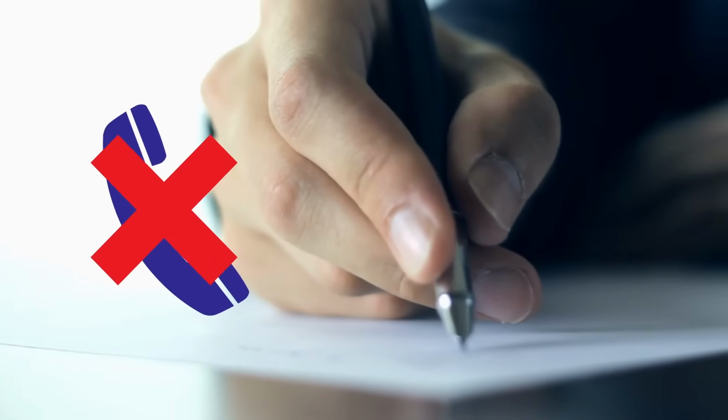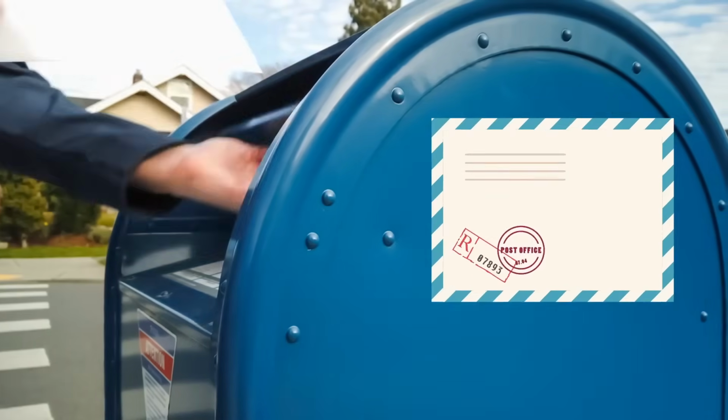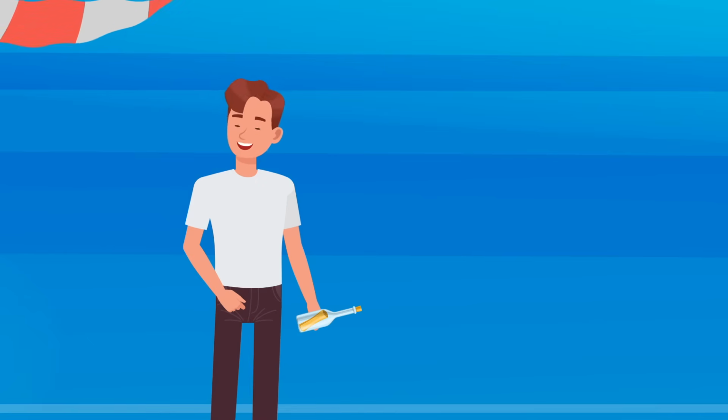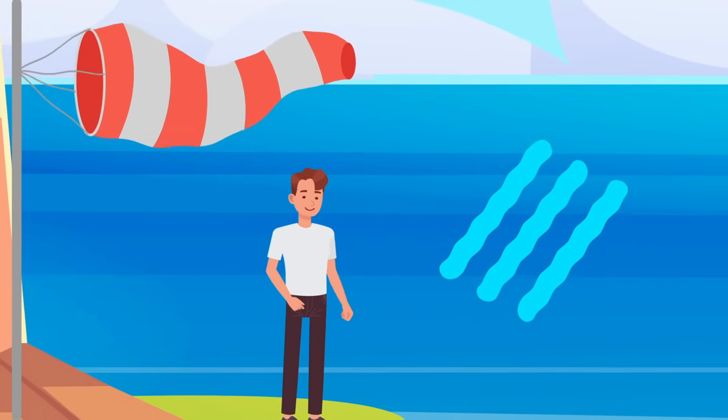This way, he ensures that if people ever want to contact him, the only means of doing so is via a written letter. He's also studied the best times to send the messages in the water based on the direction of the winds and the currents.